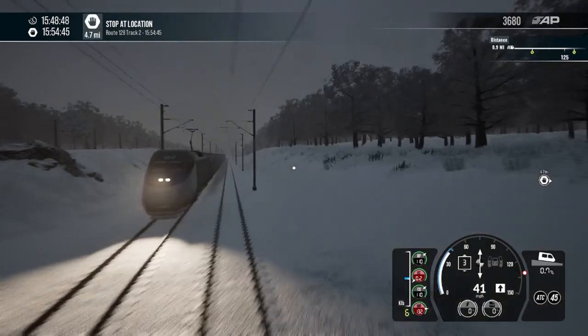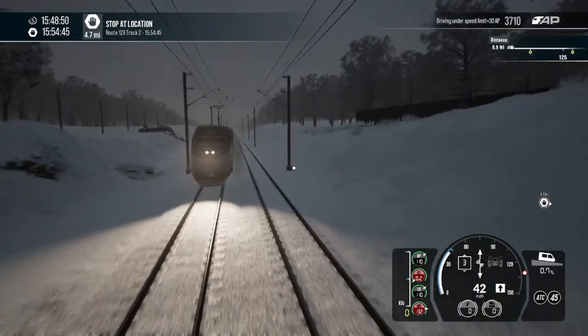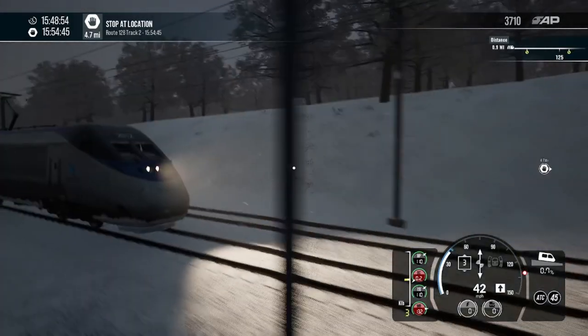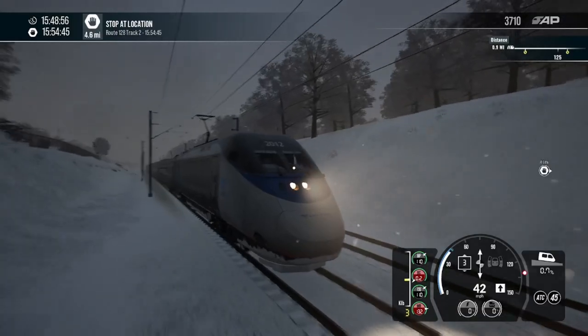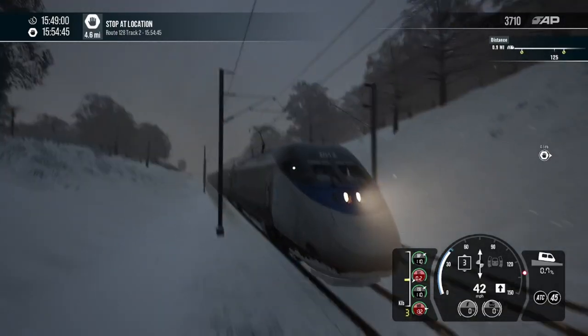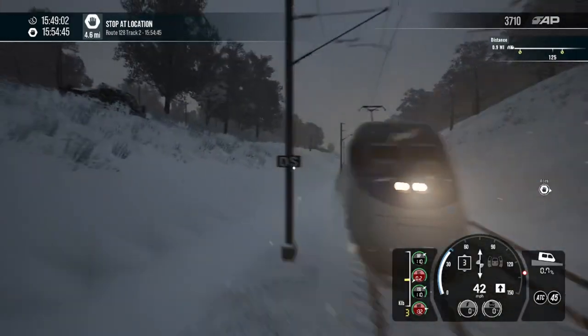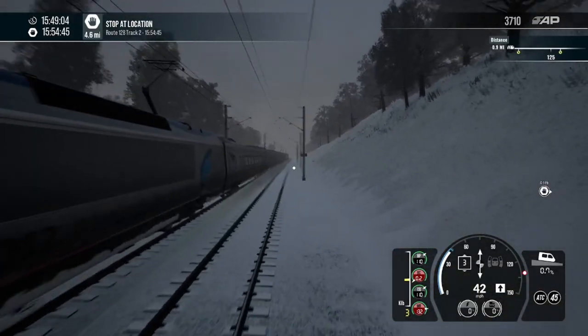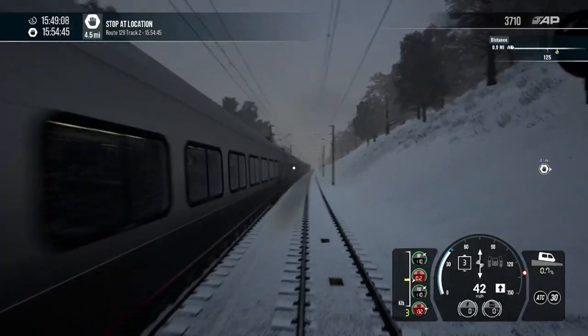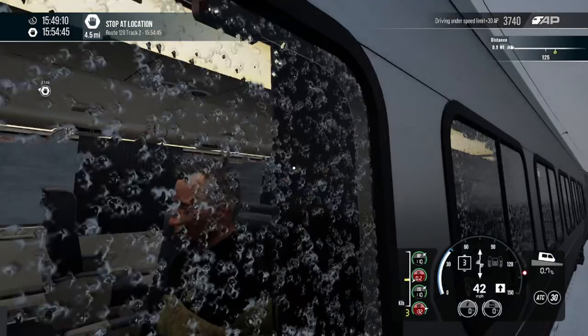Well, folks, I'm afraid we're gonna be late to the next station because I'm getting all these yellow signals telling me I gotta go slow. This is the Acela Express train, is the Acela slow train tonight.